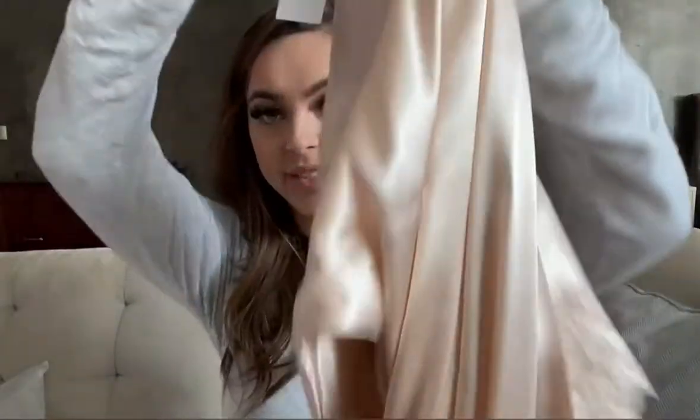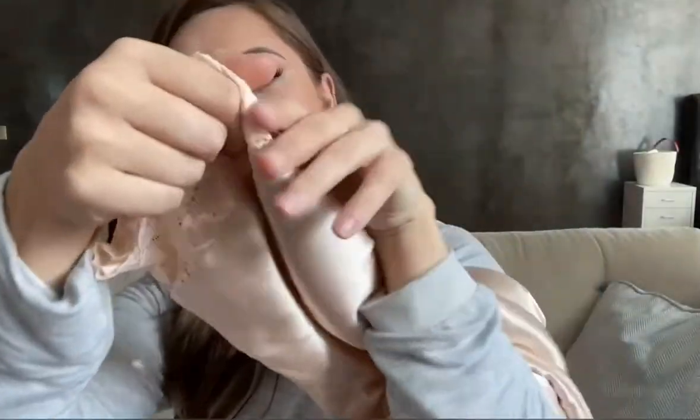So here is the pink one. This one I think is very cute. It's almost like bridesmaid or kind of bridal-ish. I don't know, I just love this silky kind of color. Let me show you here too.